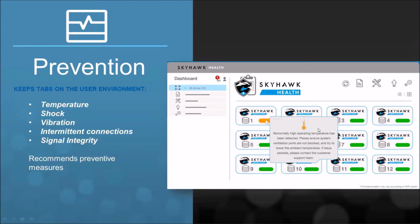So this one's saying abnormally high temperature. Check your ventilation ports on the NVR. Make sure the airflow is still good. You might try lowering the ambient temperature in the room, and then if the problem persists, definitely give us a call. Give Alibi a call. We can all work together to help you resolve the issue. But this will at least give you an idea that something is going on before it actually goes wrong, so you can fix the problem before a drive fails, and then you're left in a degraded state, trying to rebuild or trying to find that lost data, anything like that. So, one way to keep things up and running.